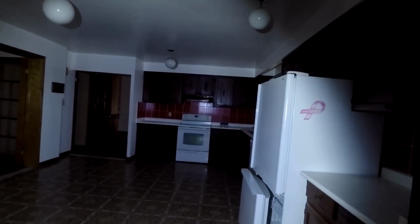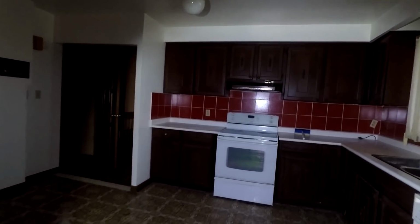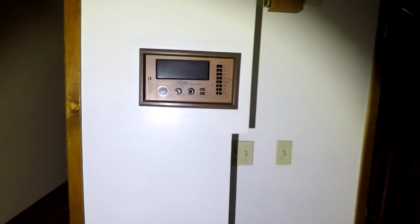And right off the dining room, of course, is this massive kitchen. And as you can see, based on the tile, backsplash and everything, it's an older mansion. It's not one of these newer ones that just seem to be getting demolished all the time. This is an old, old mansion. Got yourself an old intercom system in there. And like, look at these doors. With that frosted glass, privacy.